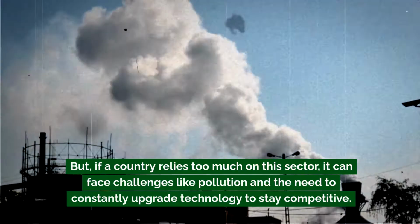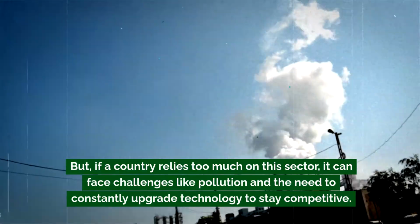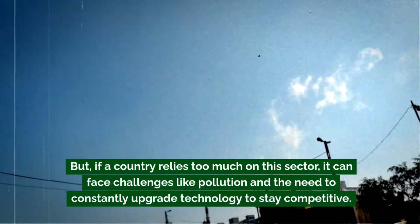But if a country relies too much on this sector, it can face challenges like pollution and the need to constantly upgrade technology to stay competitive.